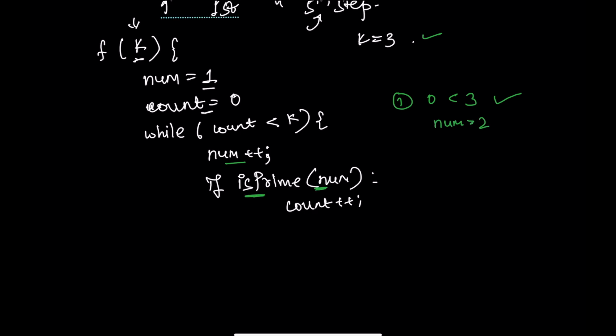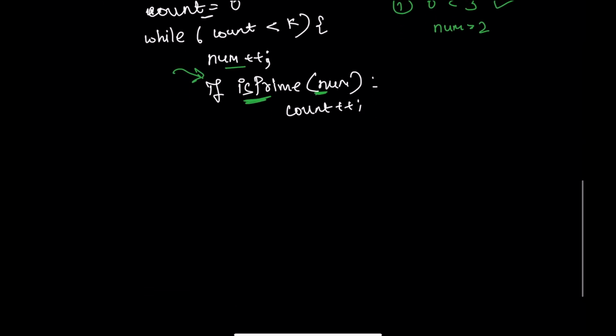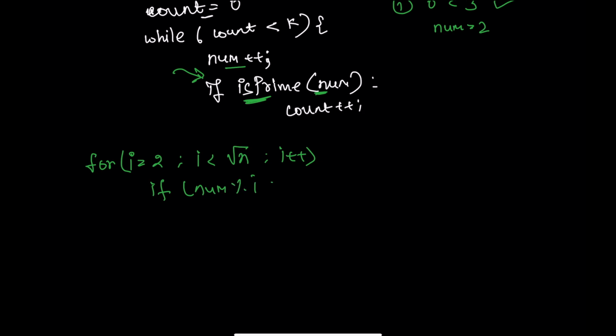I will create a simple function to find prime. It is very easy. I will show you in the code part. You just need to write a for loop for i equal to 2, and it should go until i is less than the square root of n, with i plus plus. If num mod i is equivalent to 0, then that number is unfortunately not a prime number.